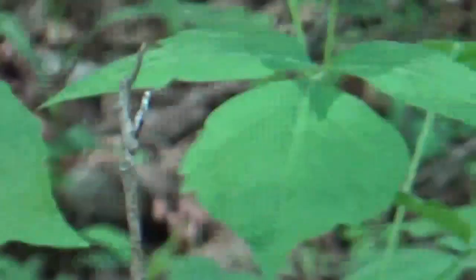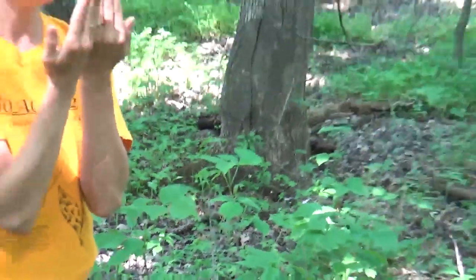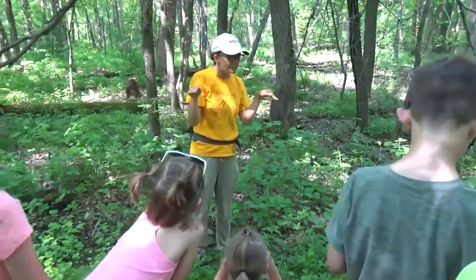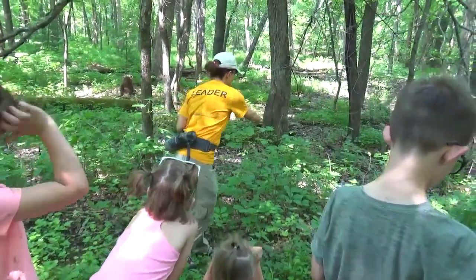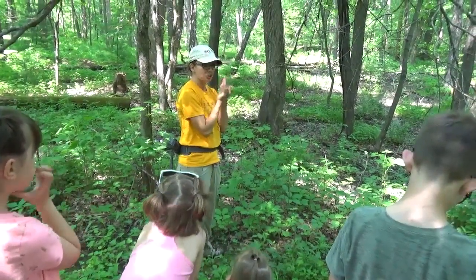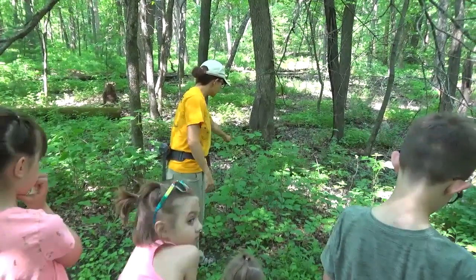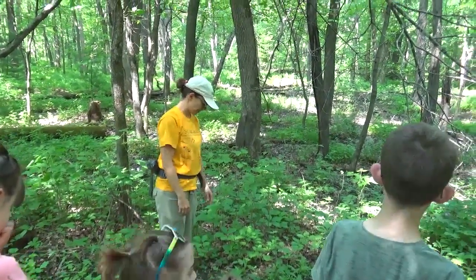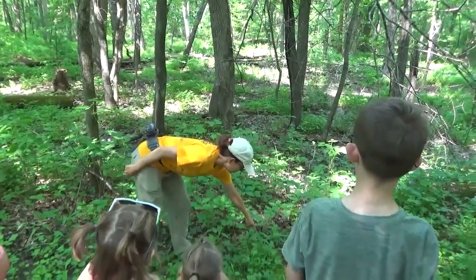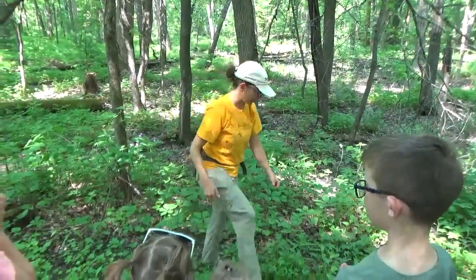Have you guys talked about symmetry in math? Where two sides match just the same? Okay. The leaves of poison ivy do not have symmetry. They have a line down the middle, and the two sides of the leaf do not match. So that's another clue, that the two different sides of the leaves are not the same shape. Okay. So this one right here, three leaves, no symmetry, it's poison ivy.